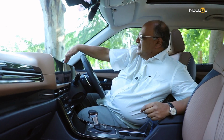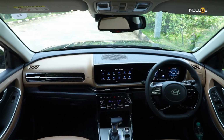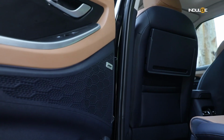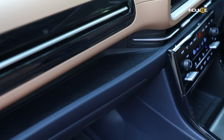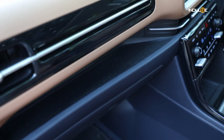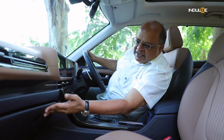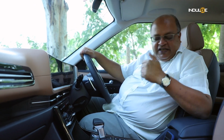But I like the fact that this has got this black top because it doesn't give a reflection in the sun. And I think this looks quite good. Of course, this has the 8 speaker system, so you have a center speaker here, a little space for keeping maybe a phone or something. The glove box is fairly large, and of course, you have a cooling vent inside. So you can keep chocolates and stuff if you want. The seats themselves are quite grippy.